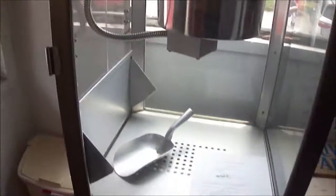We rent this for cabins, rent this for parties. They got popcorn right there and microwave. This is really neat. We're getting warm out.